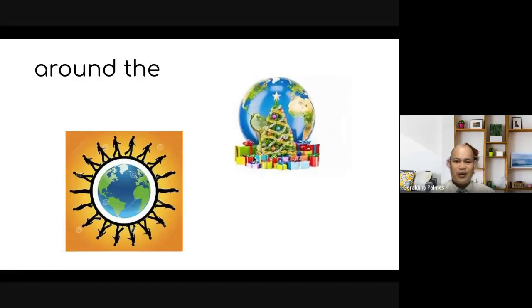What about this one? You can see gifts. You can see Christmas tree and the globe behind it. Where are the gifts? The gifts are around the Christmas tree. Around the Christmas tree. Very good.